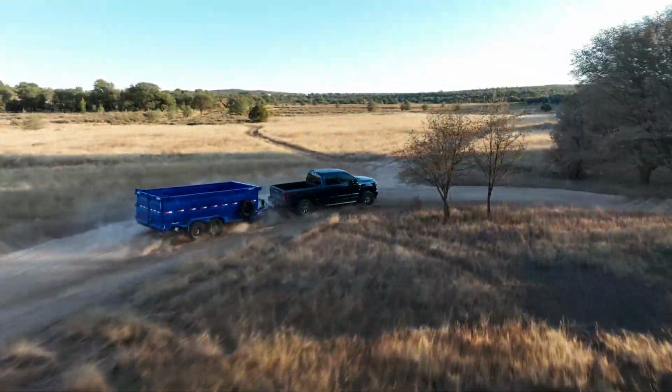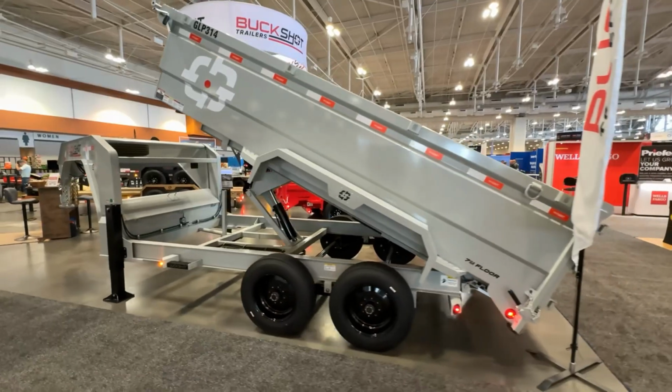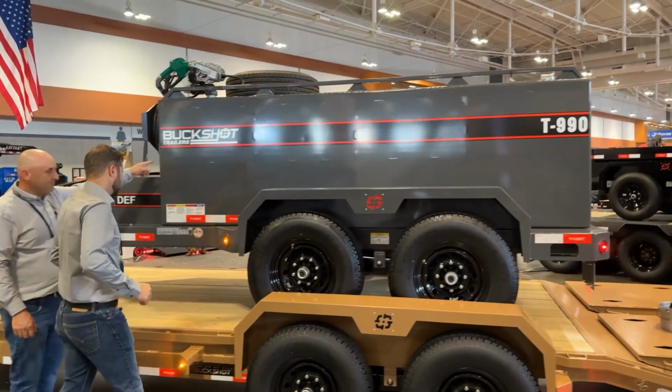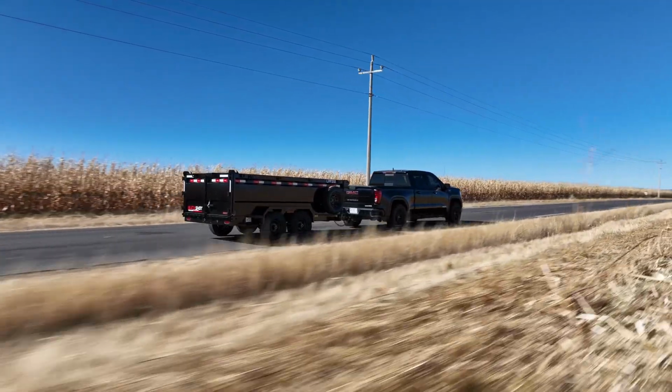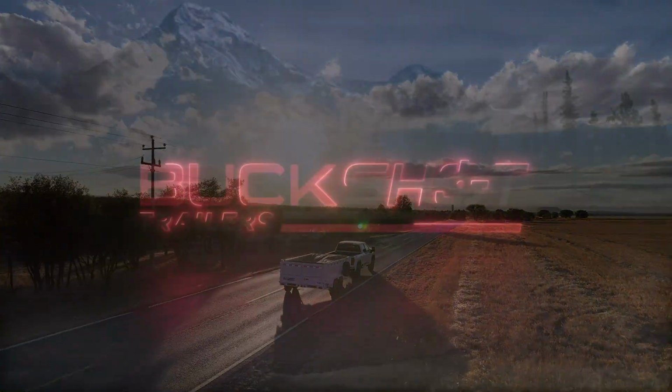With Buckshot, you're not just buying a trailer, you're investing in quality, in safety, in a name trusted by professionals across the country. Built strong, built smart, built for the road ahead. This is Buckshot Trailers.